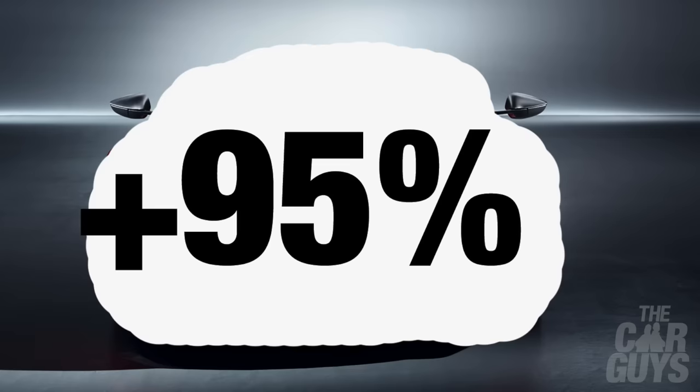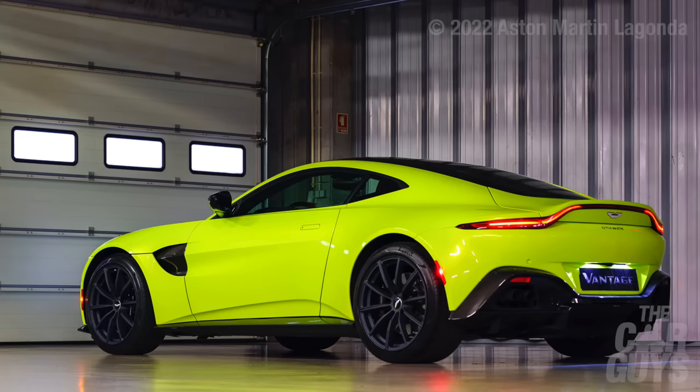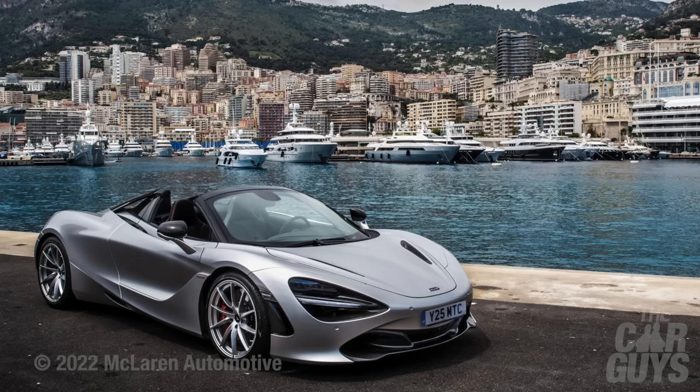Some of them are going to be obvious, others not so much, but by the end of this episode, I promise you, you will find out which new car loses 51% of its value when you drive out of the showroom. And which car is actually worth 95% more. Wow, amazing. And of course, you'll find out which brands are the worst depreciators, which might make you think twice before buying a new one in the future.